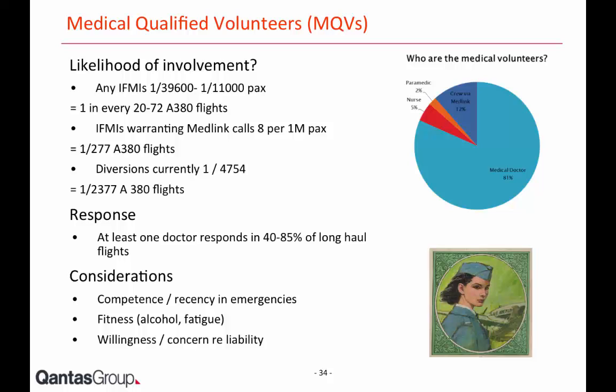So here are the stats. The likelihood of actual involvement. On an A380, using the stats we talked about earlier, any in-flight medical incident is about 1 in every 20 to 72 A380 flights, because there are a lot more passengers on board, obviously. And then something warranting a MedLink call is basically 1 in every 300 or 277 flights, and diversions 1 in 2,377 flights. So really the need for medical people dedicated on board is pretty silly.